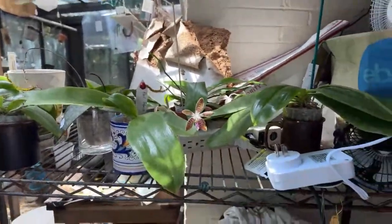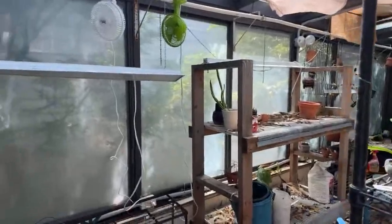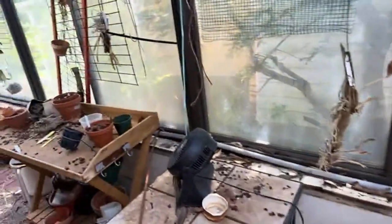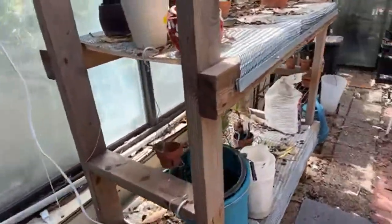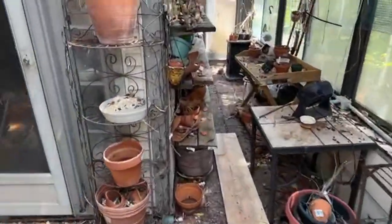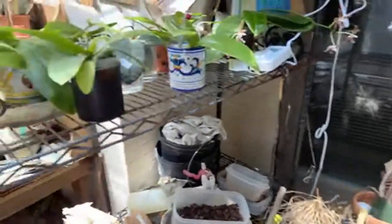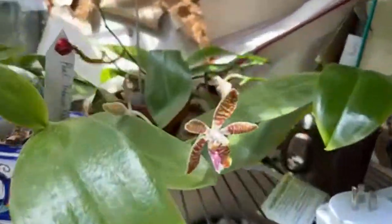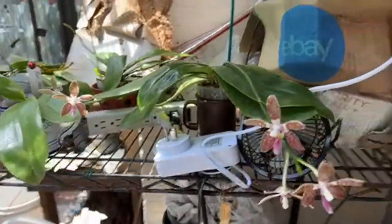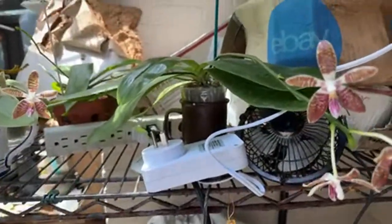This is the monthly update for May 23, and we are in the greenhouse that is nearly empty because it is getting ready to get a new floor and some of the foundation where there is some rotting, sort of, you can see down there from the moisture. But what is in the greenhouse is some phalaenopsis and maybe a couple of other things, and then we'll go outside because the jungle is hopping.